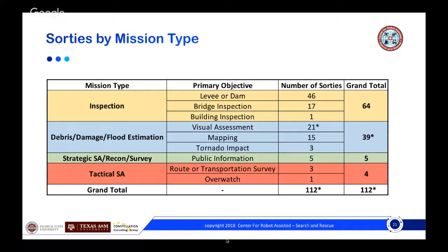Debris, damage, flood estimation, which if you were like me, you probably would have thought would be your number one mission type, turned out to be the second most frequent type with 39. Again, look at the visual assessment. They had eyes on, that expert being able to look and say, yep, nope, I got it. And then mapping and the tornado impact. Strategic, we've already talked about the public information.